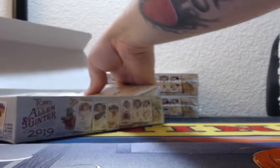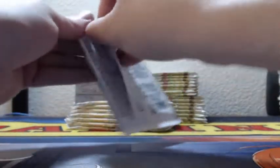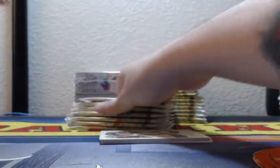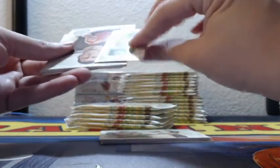Jose Altuve. H43. This is a real weird pack. There's a mini on the front. I've never seen that. Fair enough. Alright. I felt something weird. That was a mini on the front. Okay.